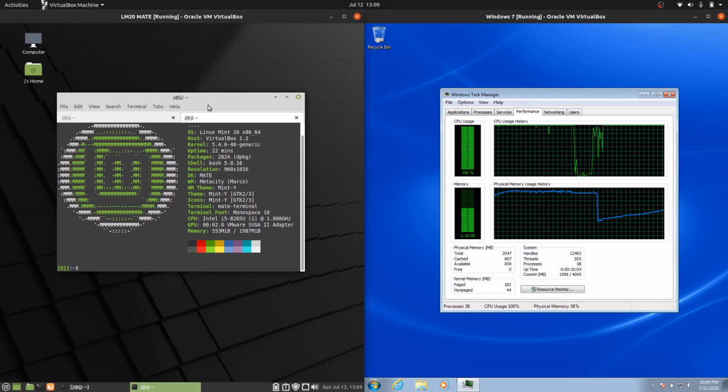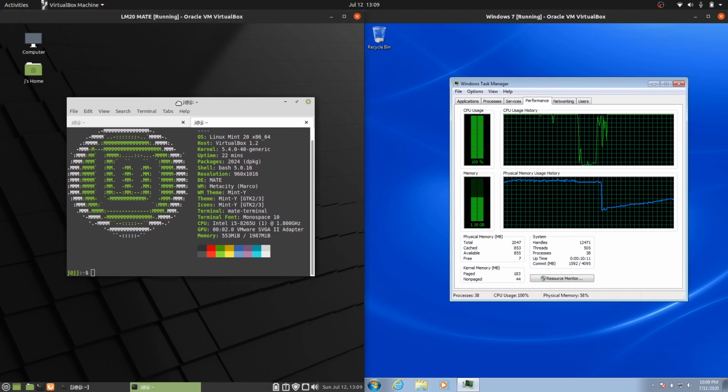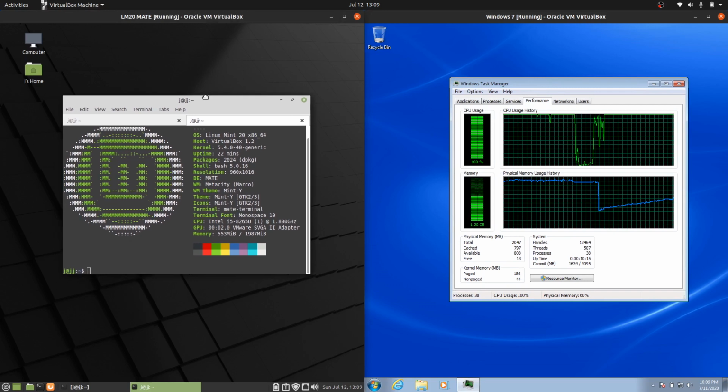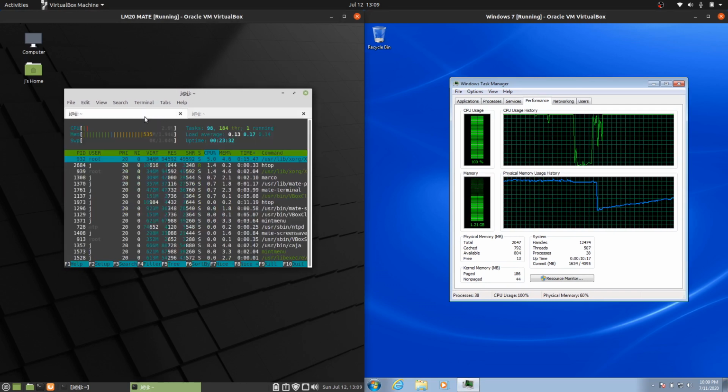Linux Mint 20. Now the reason why I might make a comparison like this is purely because a lot of people still use Windows 7, and a lot of people use Linux Mint in order to use an older or smaller operating system on an older machine. And let's get into the RAM and spec usage.